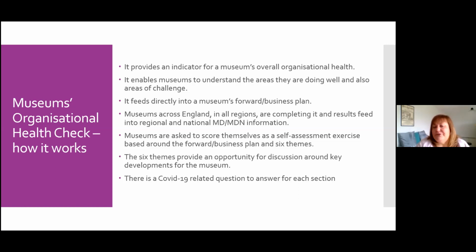So we're asking you to score yourselves with this self-assessment exercise, and it's based around the forward and business plan, so there's a question about that, and then there are six key themes which enable you to think about areas that are very important to the development of the museum. In recognition of where we are at the moment in 2020, there is also a COVID-19 related question to answer for each section.